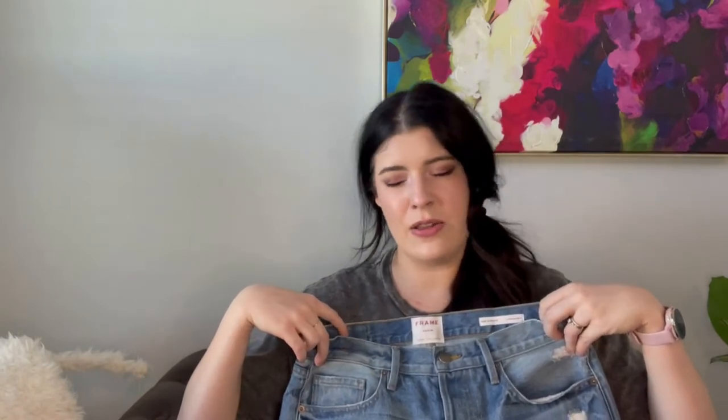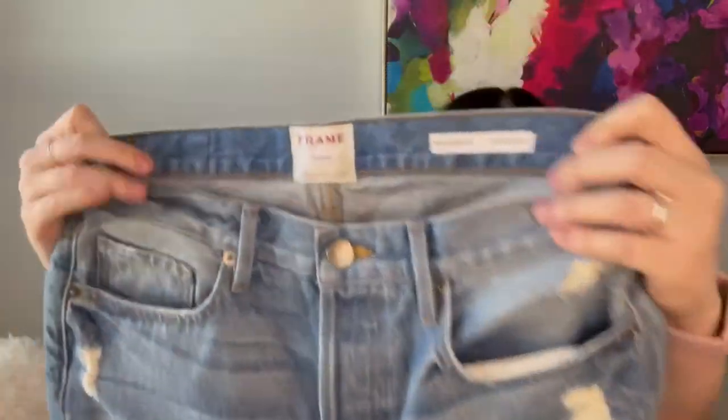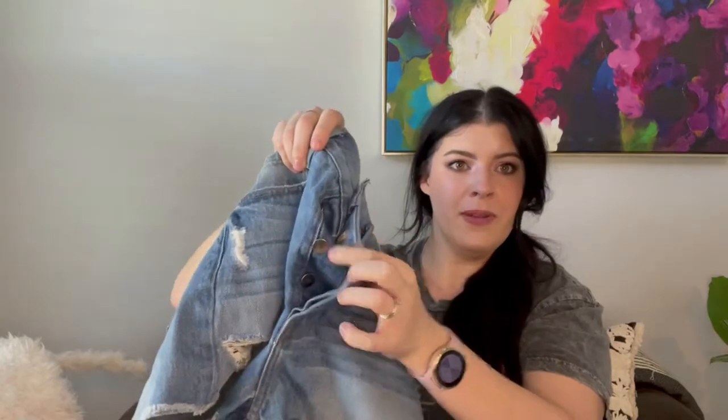Starting with a banger. Okay, so I source for all seasons, but I was particularly looking for summer stuff because, you know, summer's coming. So this first item I got is Frame Denim. This is their Rigid Release Le Original Short in a size 29 with a nice button front.